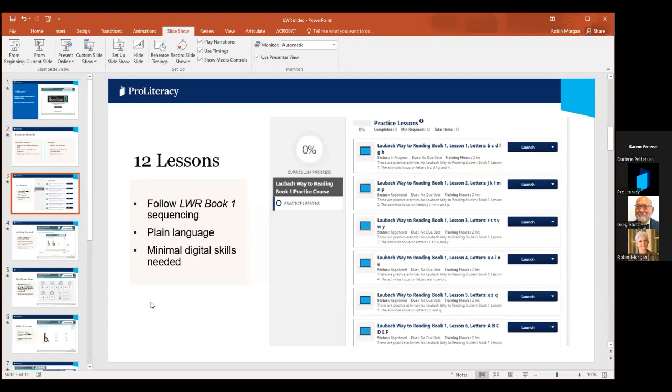So there are 12 very robust lessons in this course. They all follow the Laubach Way to Reading book one sequencing, meaning that if a student is learning something in lesson two of book one in class, you can assign students or have them working in the lesson two course. They're going to be working on the same skills, and we're just going to give them practice activities to help them develop and really commit the new skills they're learning to memory.